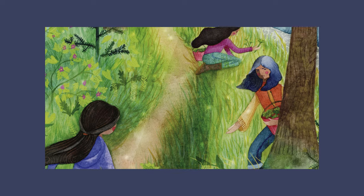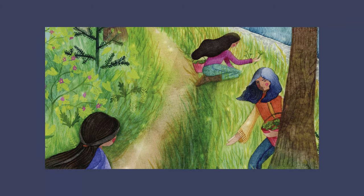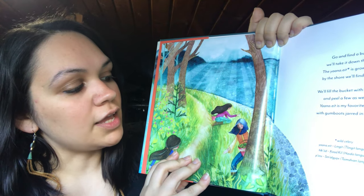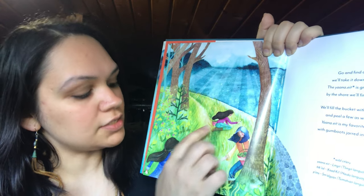All right, where are they? They're near the water and they're gathering wild celery. Yana 8, they got their buckets.